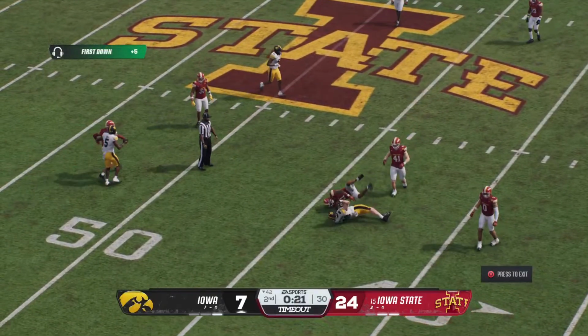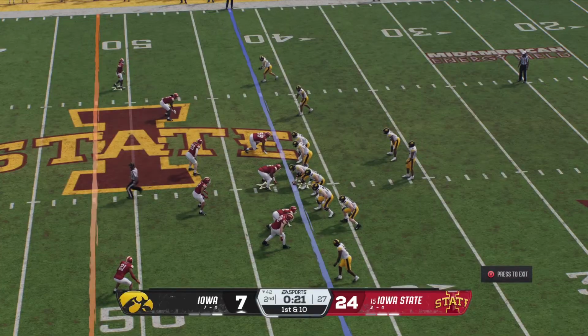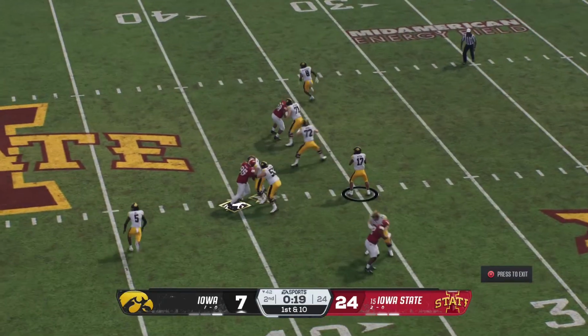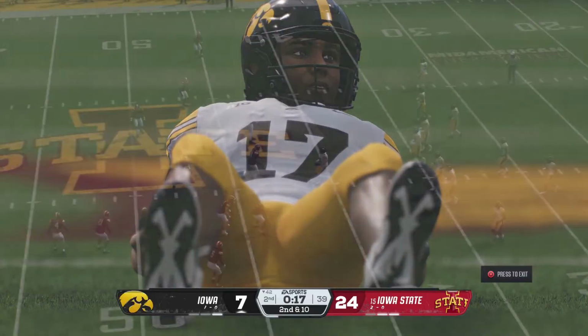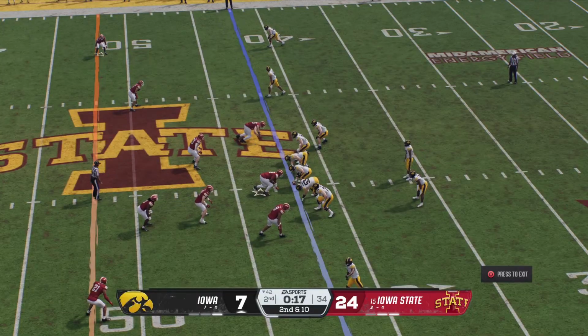Finds his big tight end. They bring him down, but it'll be first down at the 42. Timeout called by the offense, and now they just have one remaining in the half. And he was hit just as he was releasing the pass, and it falls to the ground incomplete. Plenty of work to do here on 2nd and long.